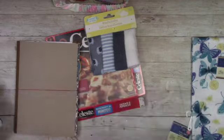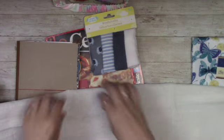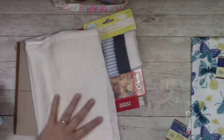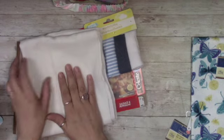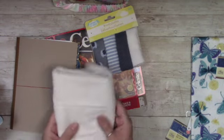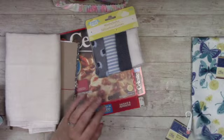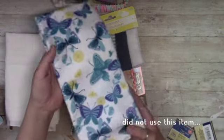Look at that, it's transparent. This is a really nice piece right here. You can dye it. You can sew it and make it into strips. So I have a lot of ideas for this fabric and for this flour sack towel. It's called flour sack towel. So I should have gotten another one. If I go back to the Dollar Tree, I'm going to pick up another one of those. And I also found this hand towel. So pretty.